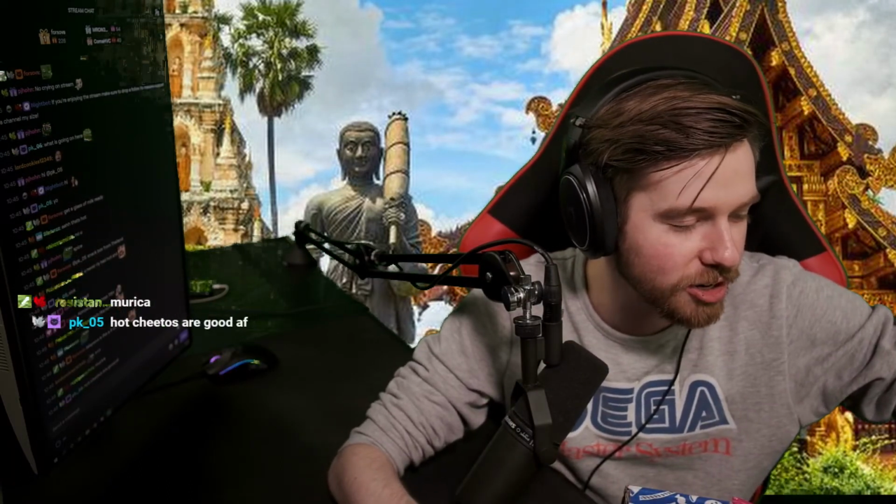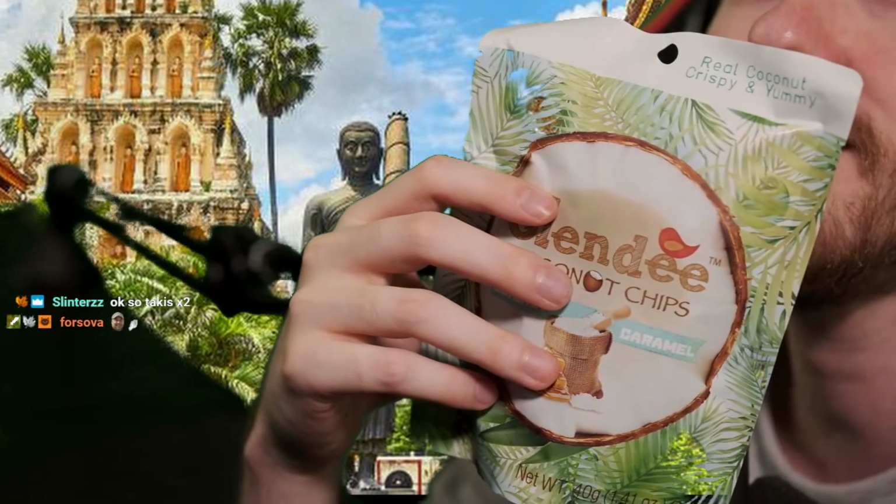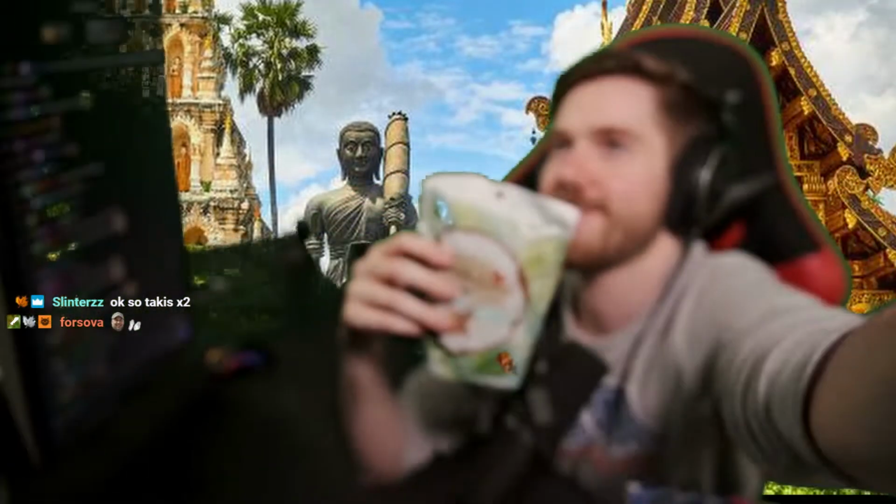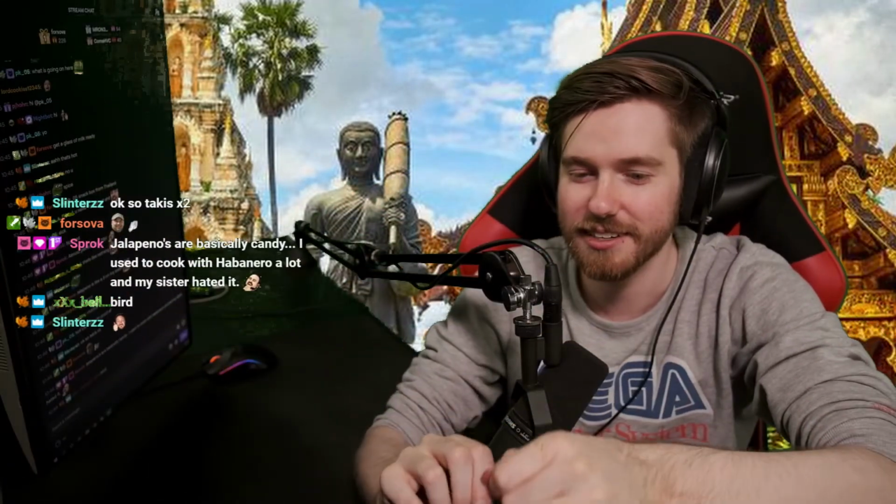I want to try the coconut chips now. Is it spicy too? There's a little pep, or is that a bird or a pepper? I can't tell. You guys tell me. I think that's a bird. Is that a bird? I think there's a beak. I think it's a bird.